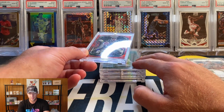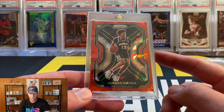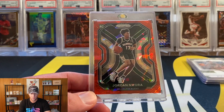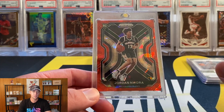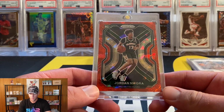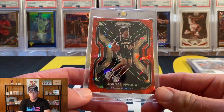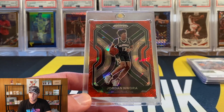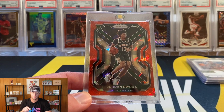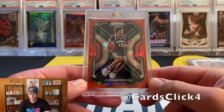Next up is actually a gift from someone on Instagram. They hit me up and asked me if I had this card, if I'd be interested in buying it, and I said yes. I do need that one, and they actually sent it to me as a gift. So I did not buy this one, and off the top of my head, I cannot remember the Instagram of the person that sent me this, but I'm gonna try to look that up and throw that up on screen as well. So huge shout out to you. I really, really do appreciate it.